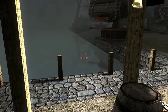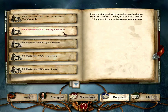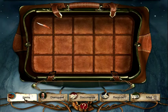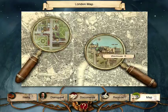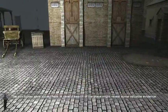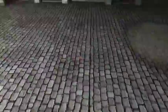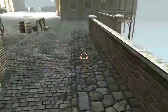Okay, Warehouse 16. What was that about? Here we go. In the light of my discoveries, I have come to the following conclusions. The kidnapped people were here. Oh, okay, yep. Okay, we knew that. Okay, now we're going to... Does it have a Warehouse 12? Aha, it does. The iron boxes were stored here. A careful search of the place might reveal some valuable evidence. Oh, it's right next to the... Oh, I knew it. It was the footprints. Let's follow the footprints then.